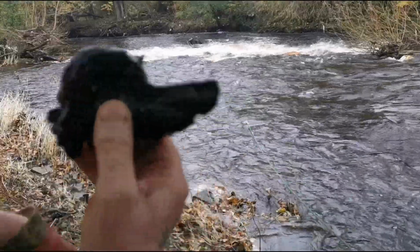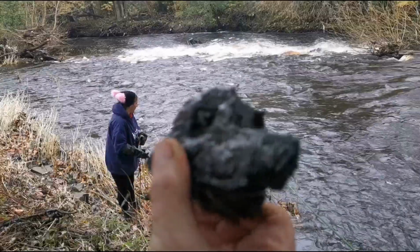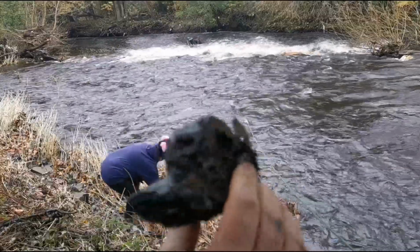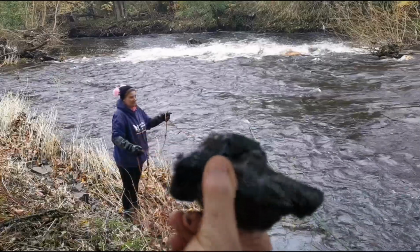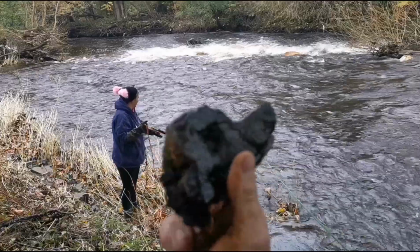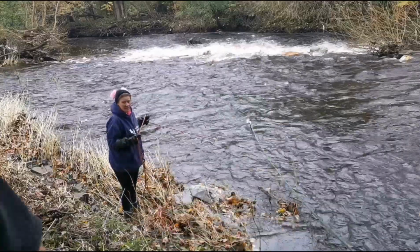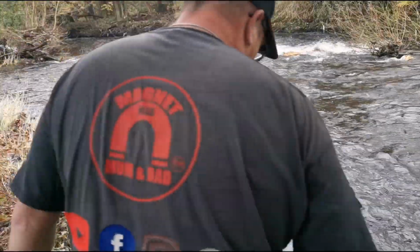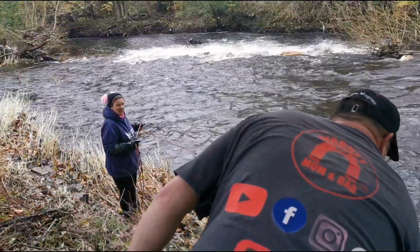So, Lindsay's just found this bracket thing. It's got like a square hole in it, or should have. If any of you know what it might be, or was, then please let us know in the comments below.